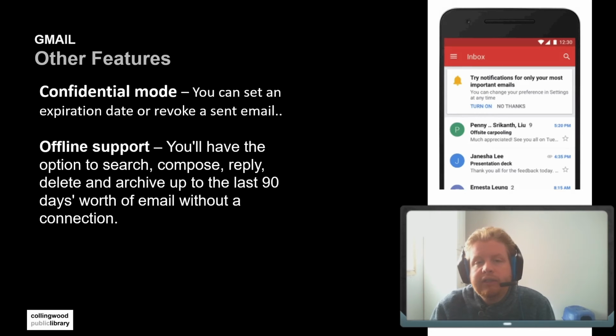Next is offline support. You do have the option to search for emails, compose, reply, delete, and even archive basically 90 days worth of emails without even being connected. What this means is you have the ability to access older emails. You can reply to them and all that in an offline mode. Once you connect, all those replies are going to be sent. This just gives you access, so if you lose power or internet connection, you can still work or function with your email.